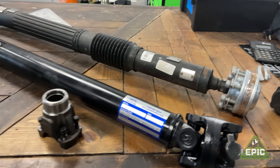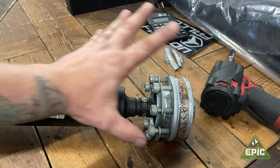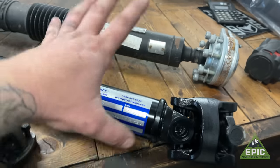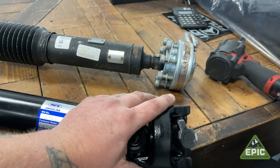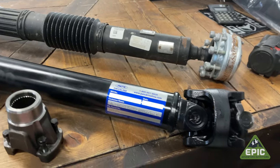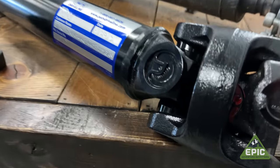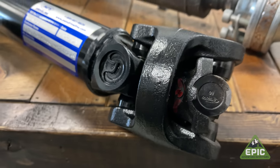Okay, now that we got the drive shaft out, you can definitely see the difference. Stock drive shaft, Zeppa joint, aftermarket drive shaft, double cardan joint. This will help us get that angle we need in order to use this. All sealed Spicer U-joints, but double cardan joints do need greasing, so we paint mark where the grease fitting is.